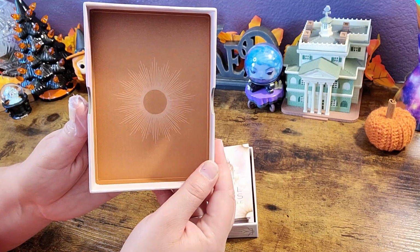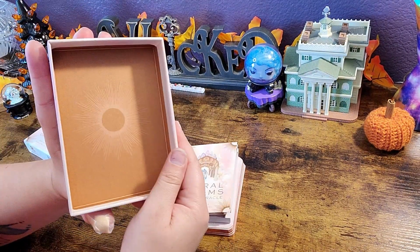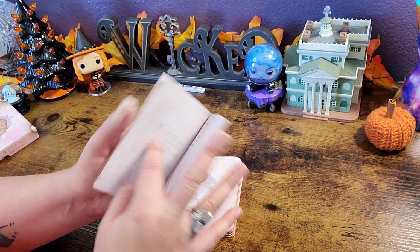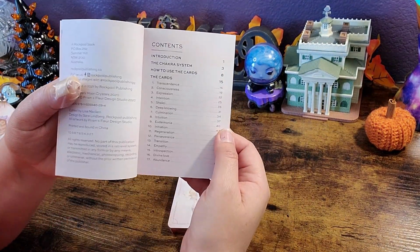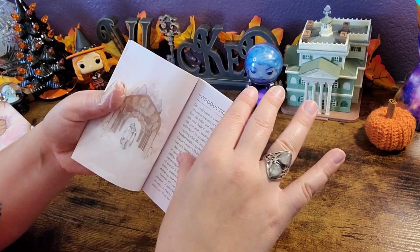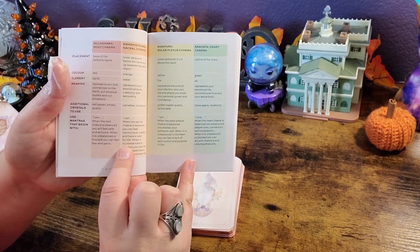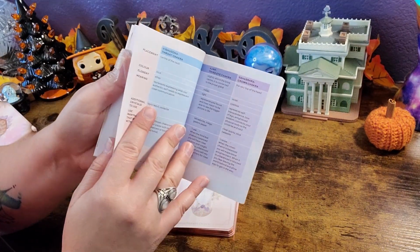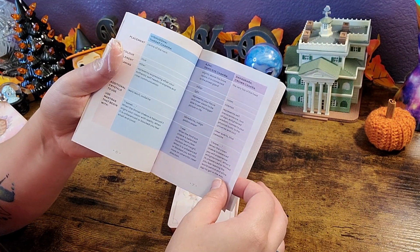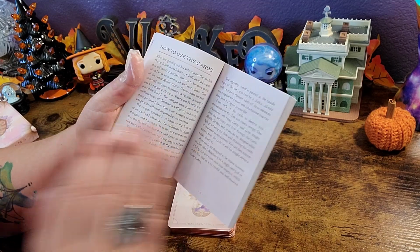I did take a look at the guidebook already just to see if there's anything in there that you guys need to know. And there is some information that I would like to share with you real fast before we get into the cards. There is a great table of contents here. There is a beautifully done chakra explanation here and the indications and information. I was really impressed with that.